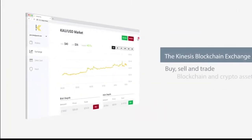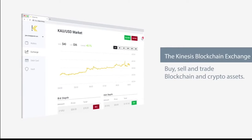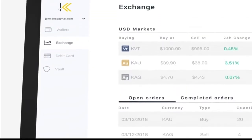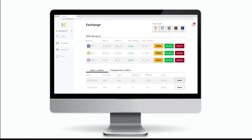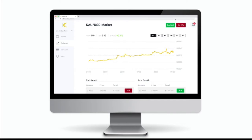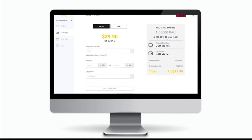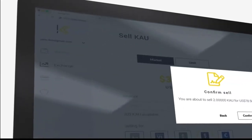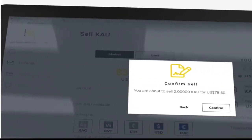The Kinesis Blockchain Exchange. Access the KBE directly within your account. This is a fully functional crypto exchange where you can convert fiat and crypto into digital gold and silver. With trade charts and the ability to buy and sell simply and easily, the KBE allows you to trade in and out of your digital precious metals as you see fit.